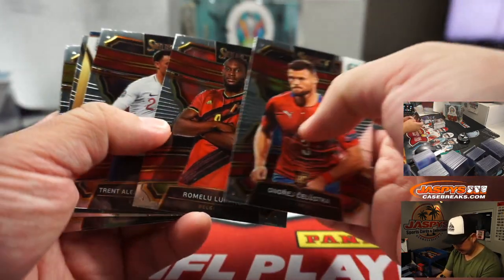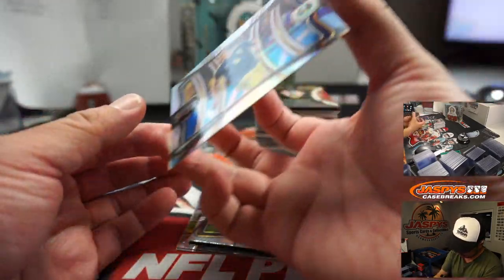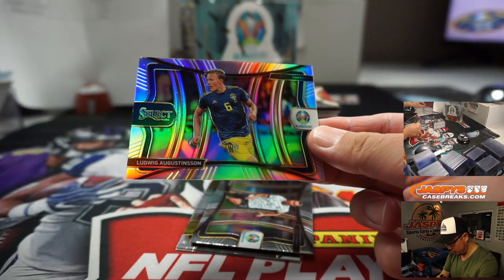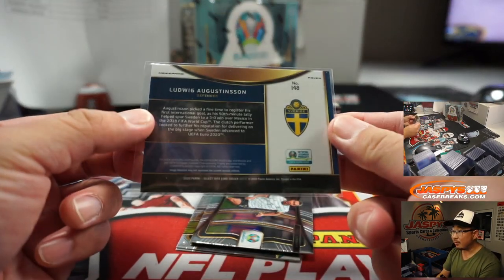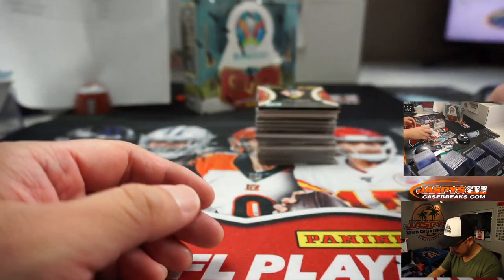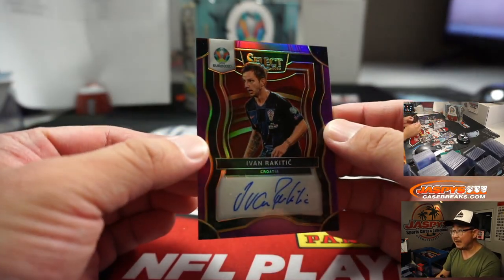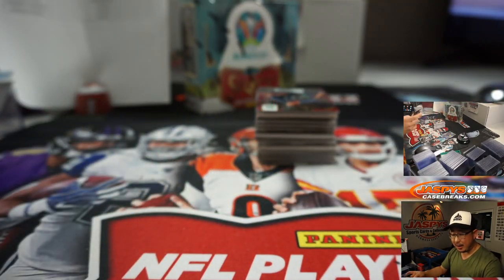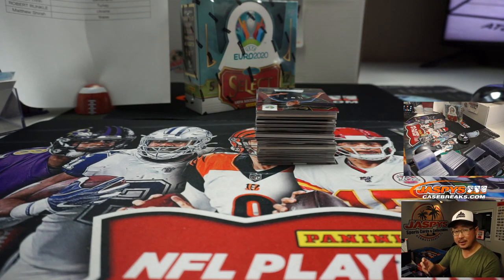All right, let's go. There's some rookie cards here. So my guy Trent Alexander-Arnold. We got a silver Ludwig Augustinsson for Sweden and Robert. Remember, all card ship as well. And then out of 75, we got an Ivan Rakitic autograph for Croatia, Richard A. with that one. Nice.